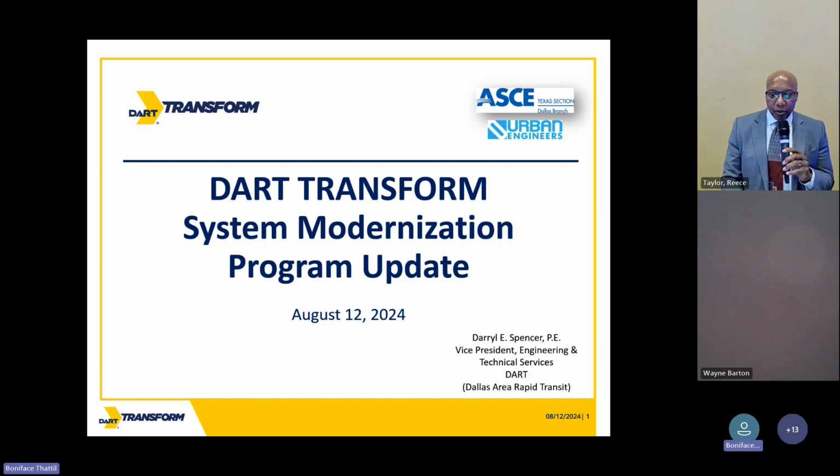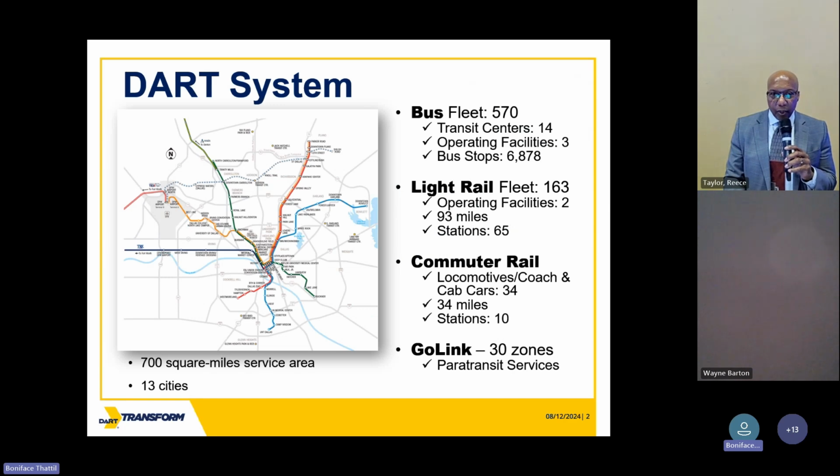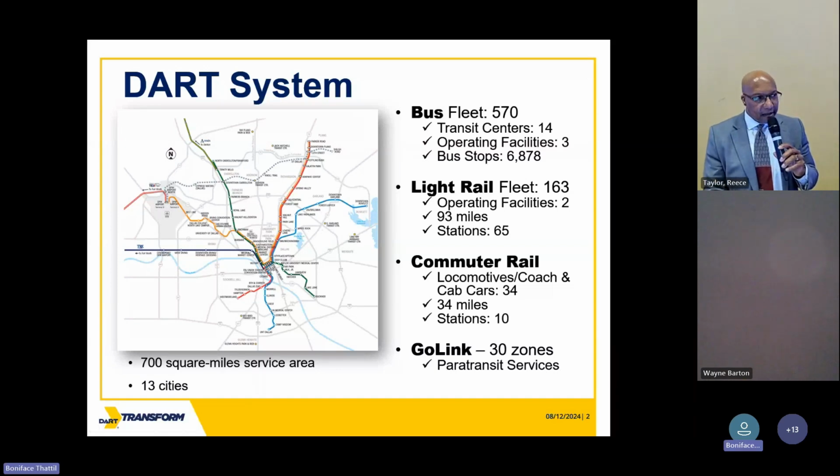This DART system modernization transform program is ambitious, it's comprehensive, and it's also complex in a number of different ways, and you'll see that. But let me tell you a little bit more about DART for those that may be unfamiliar with who we are and what we serve. There are 13 cities that we serve, and those cities cover 700 square miles. And then we provide those services using 4 transit modes.